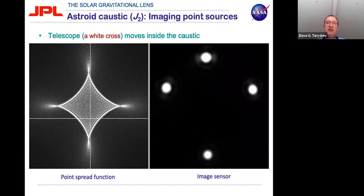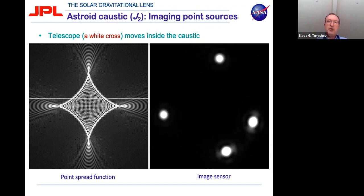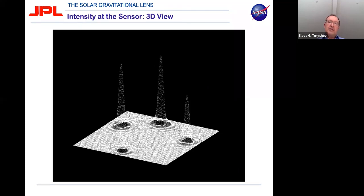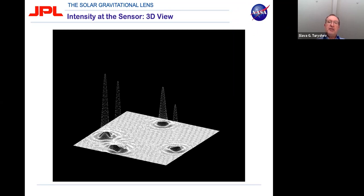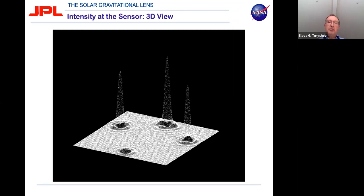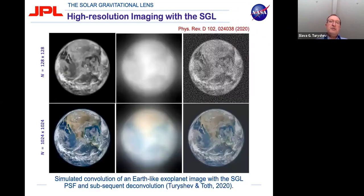But we use this information to actually recover the structure of the source. And that is now fully captured in our data analysis techniques. And what we have now, again, is the intensity of the cusps that the telescope is observing. And that information is very useful for us to deconvolve the blur of the solar gravitational lens and actually improve the image quality. So moving on, this is what we can do today.